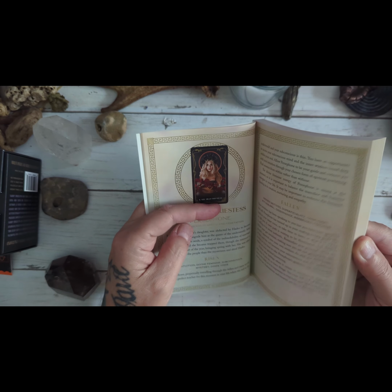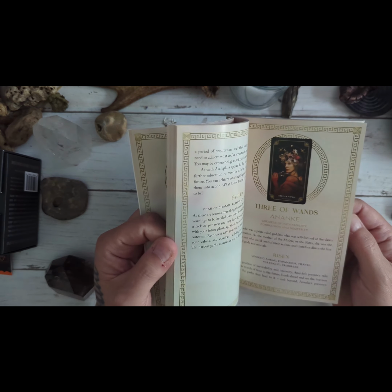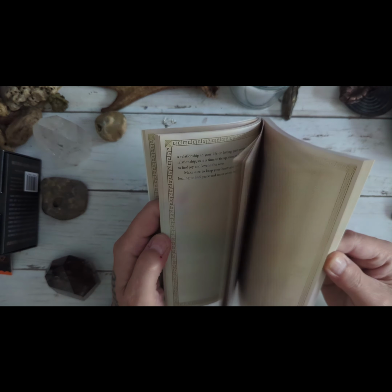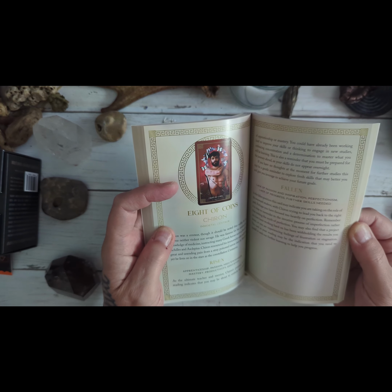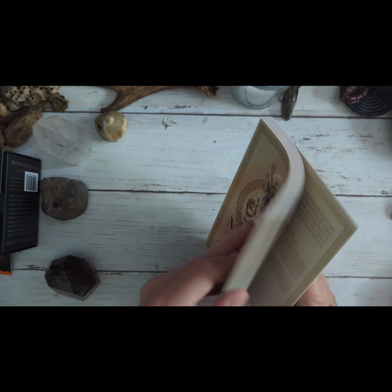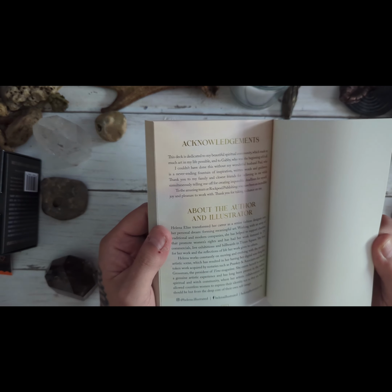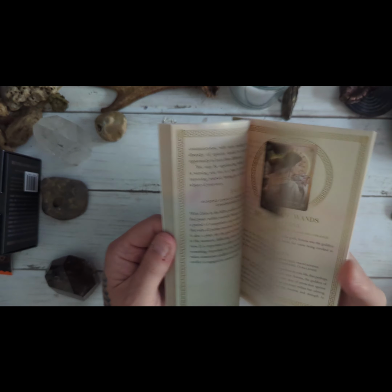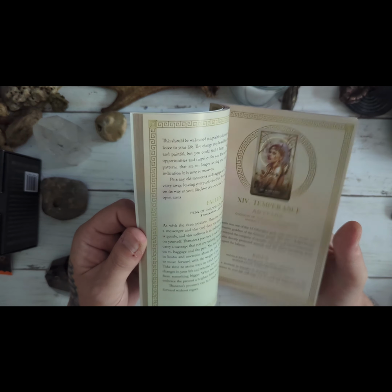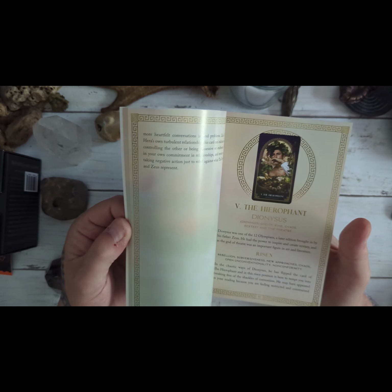Each card has its own page in the guidebook, even the minor arcana. If you want to do your own research, you can, but a lot of them made sense to me anyway. The guidebook is really nice, 174 pages long, and this will start you off on your journey. It's perfectly acceptable on its own if you don't want to do any research into the Greek gods and goddesses. It's a really nice little guidebook.